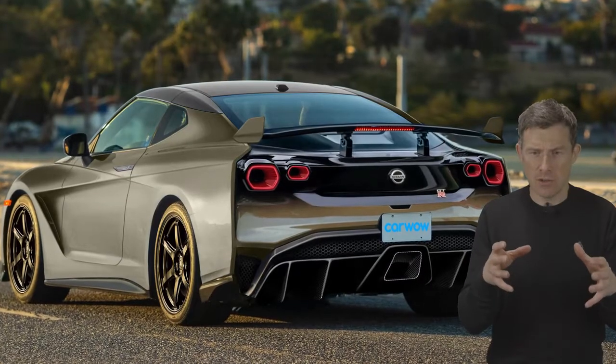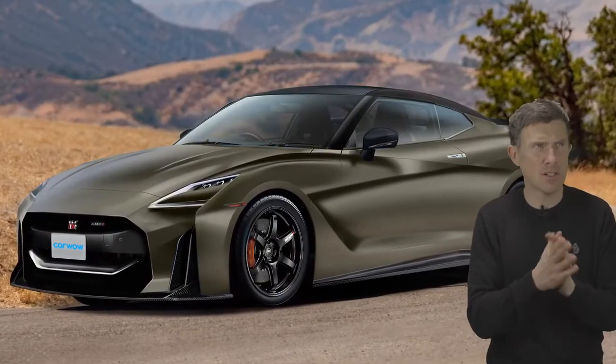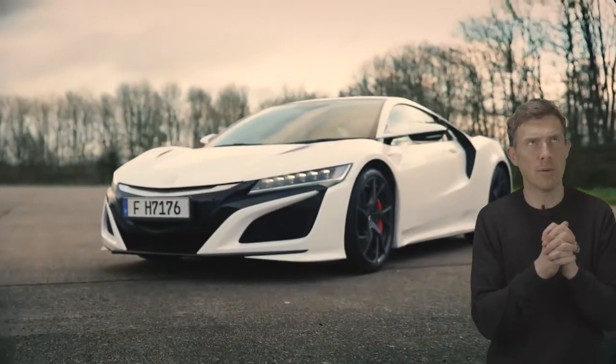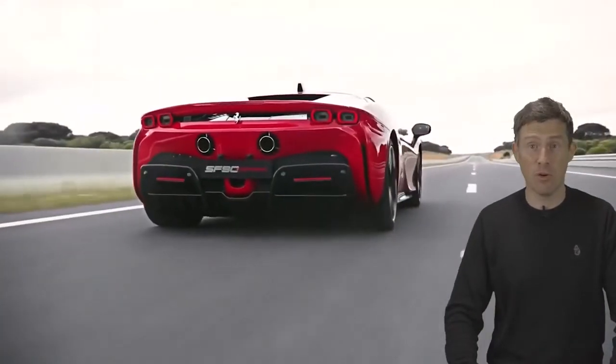With a hybrid system, you don't really need that. You could just have the internal combustion engine powering the rear wheels, maybe boost it with an electric motor, and then have some electric motors on the front. A setup which sounds rather familiar. I think Honda might have used that setup for the NSX, and Ferrari with the new SF90. Works quite well in terms of performance anyway.